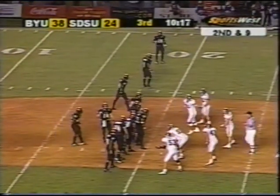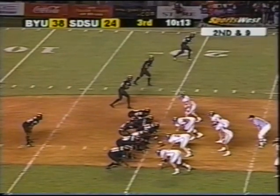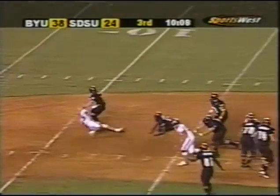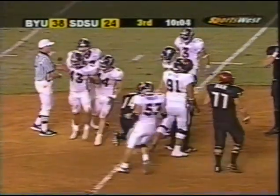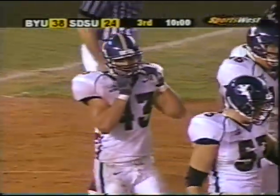And now San Diego State going that no huddle that you were talking about. Trying to shake things up a little. Trips left. Ball under the gun. Wrapped up and goes down. David Nixon. First collegiate sack for the freshman from College Station, Texas.